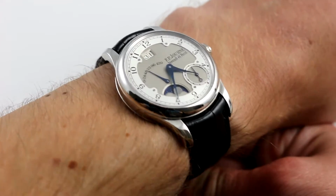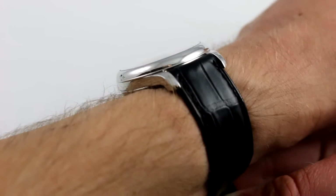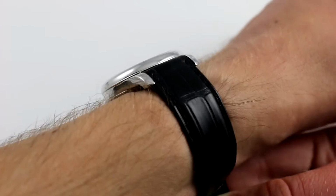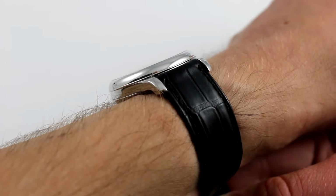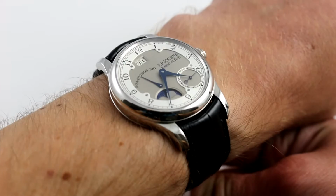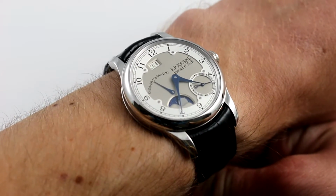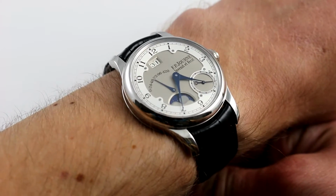Now you can see that the watch has incredible presence. First and foremost, very easy to wear underneath a dress cuff or a tight sleeve. 10.5mm thick with a beautifully sloped domed bezel. You will have no trouble fitting it under even the tightest dress cuff. But 36mm across the round of the case understates the presence and character of this watch.